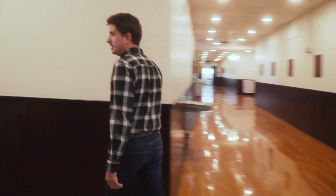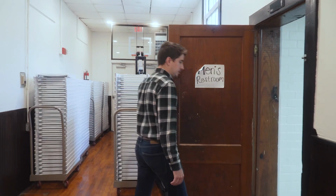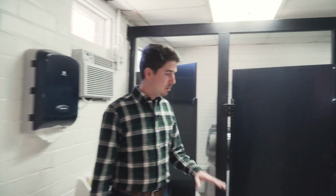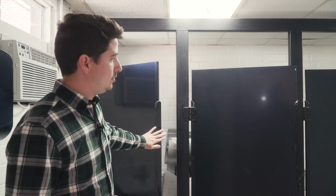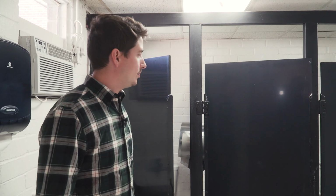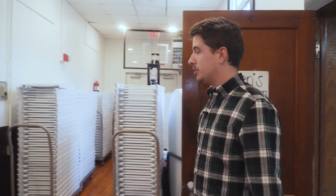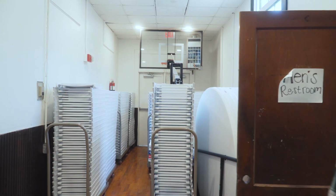Over here, we've done a few updates to the men's restroom. Nothing as significant as the women's, but we did take the wall out that was here and put tile, painted, and then put full-size stalls in. And then around the corner over here, this is where we store all our tables and chairs now, and our basketball goal for easy access.